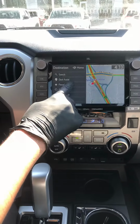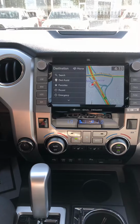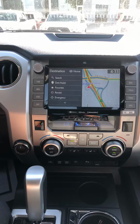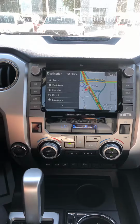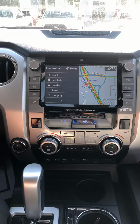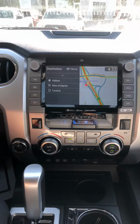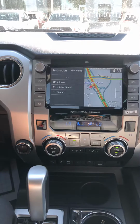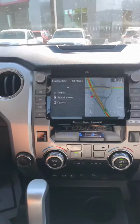What you can do in favorites is you can set addresses in your favorites. Recent will pull up a list of all the recent addresses that you've been into. Emergency will give you a list of all the local hospitals, police stations, fire stations, and all that stuff. And then when you hit down, you have the addresses, the point of interest, which will give you a list of all the local restaurants, gas stations, and all that stuff.